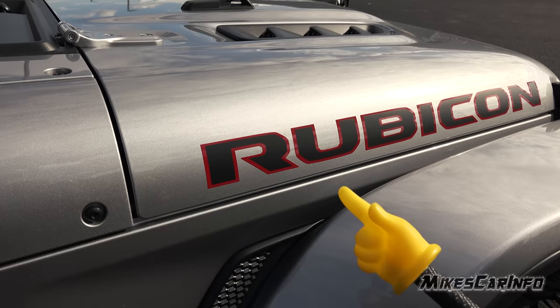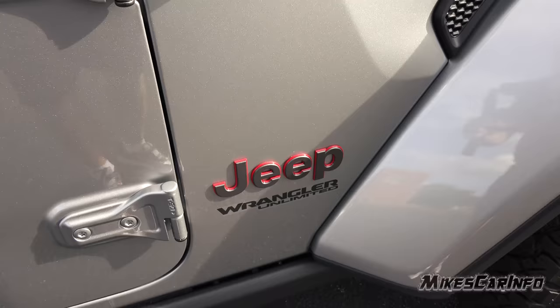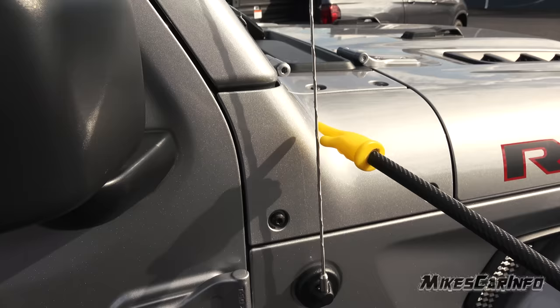Integrating the red color in the Rubicon, I think they do a pretty good job. Right here on the label on the side of the hood it says Rubicon, and also around the Jeep emblem is pretty neat. They could have just made it all solid, but they went ahead and added the red there in the background, which is pretty nice. Now you notice it has a traditional mast antenna here.